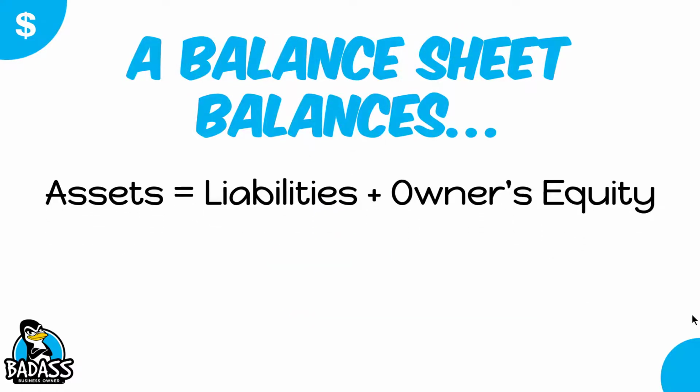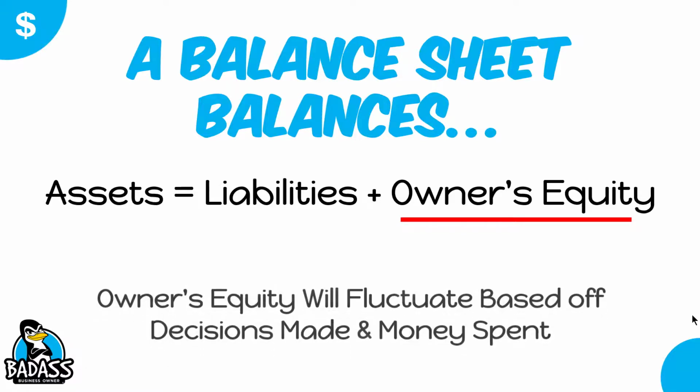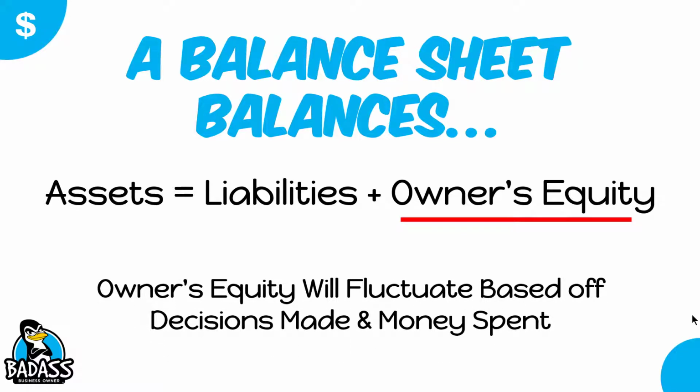Well, the way that a balance sheet works is they add this third component to it called owner's equity. And this is you as the business owner, your equity in the business. And that's going to fluctuate at different times based off of the decisions you made. If you decided to be debt free and you don't have any debt, your owner's equity is going to be much higher. If you've gone into debt, or you've made decisions to purchase stuff at different months, that money might go up and down based off of money you pull out of the business to pay for things.